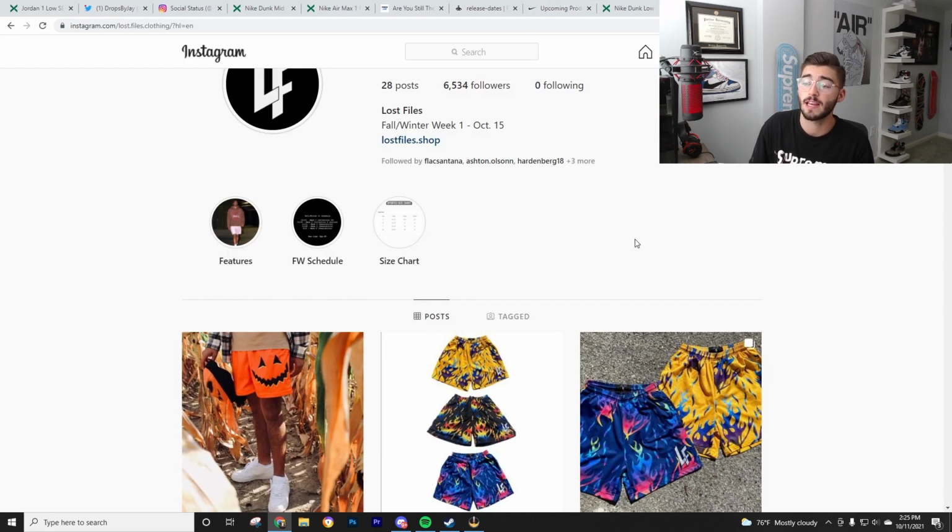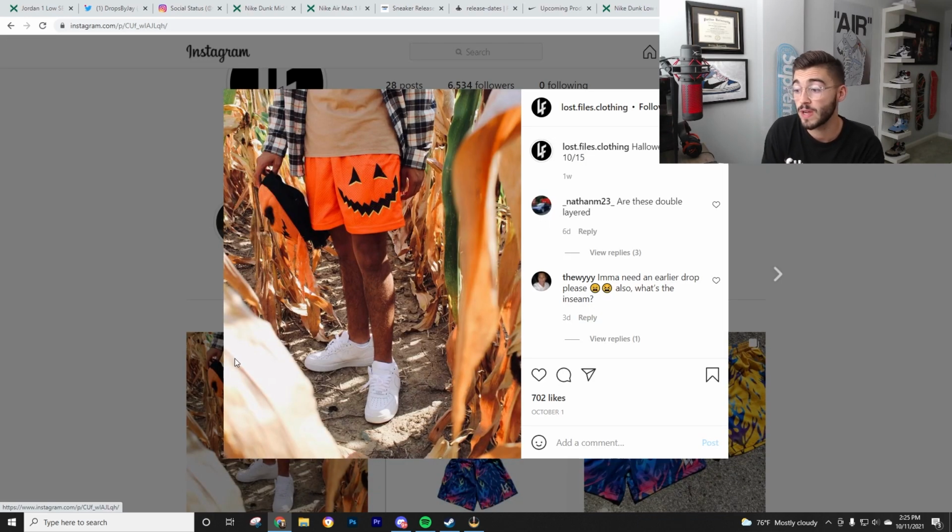Another thing that we need to be thinking about is Lost Files is dropping. This is the first drop since the last season ended, and it's going to be Halloween. Perfect time for Halloween. Thankfully they did decide to drop earlier, so you're probably going to get them in the mail by the time Halloween actually happens, so there will be a demand.